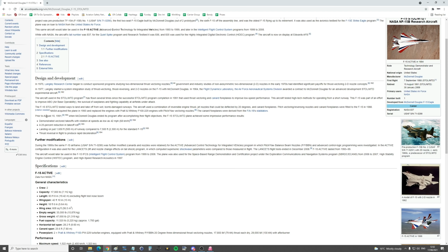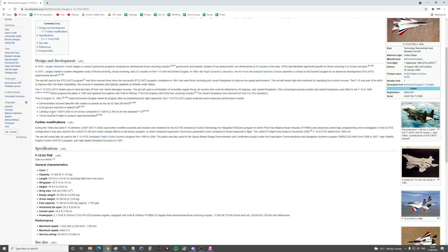Prior to August 15, 1991, when MD ended its program after accomplishing their first objectives, the aircraft achieved some impressive performance results. Demonstrated vectored takeoffs with rotation speeds as low as 42 miles an hour. What? I guess it's only rotating at that point, but still, that is getting lift under the wings at 42 miles an hour. A 20% reduction in takeoff roll. I'm guessing that means distance covered. Landing with the reverse vectored nozzles, 1,600 feet of runway compared to 7,500 for the standard F-15. So a reduction of hundreds of percent.